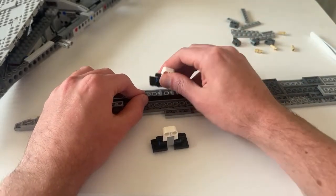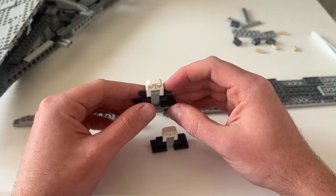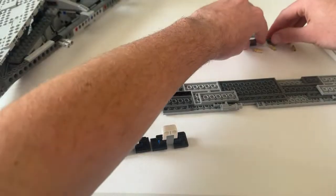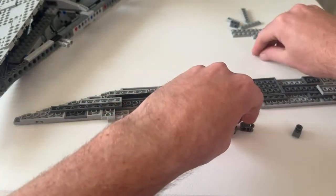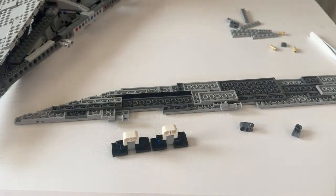I completely forgot a step here. Yeah, I completely forgot a step. I gotta put these guys on. There we go.